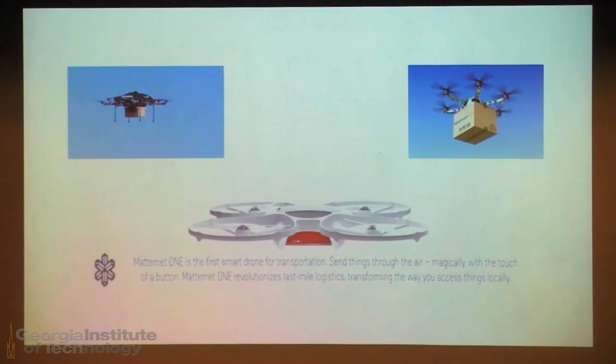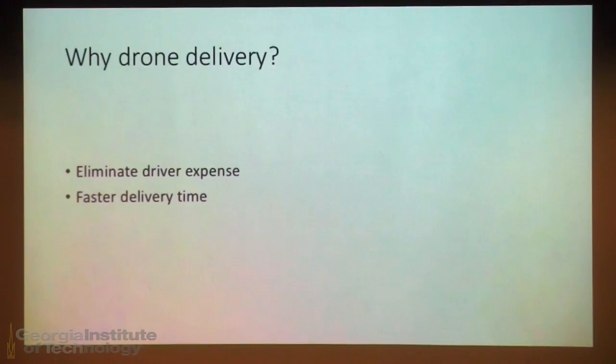The other option is drones. We've all seen some of these pictures, videos, and that is still something that is unclear exactly where things are going to go, but it's an interesting opportunity. And again, there, what are we trying to do? It is one, eliminating the driver expense that you have. You don't have a person on a truck making a delivery. And what they promote primarily is faster delivery time, right? You can get something in half an hour instead of an hour or 2 hours.